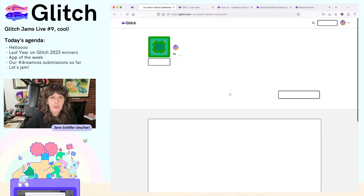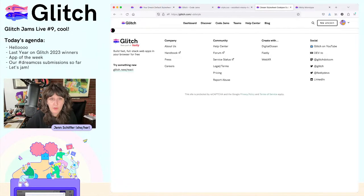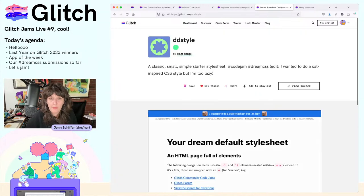Let me see, oh, that's my project. Let's look at your description. A classic, small, simple starter stylus sheet. I wanted to do a cat inspired CSS style, but I'm too lazy.